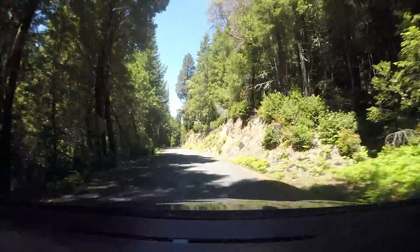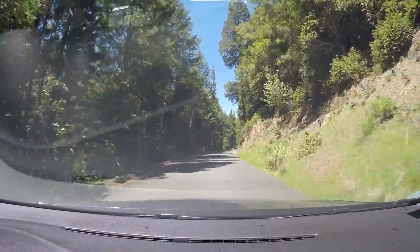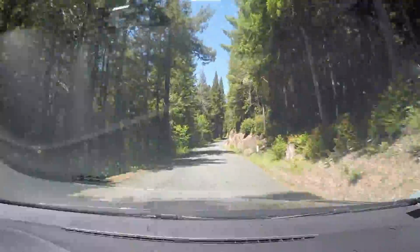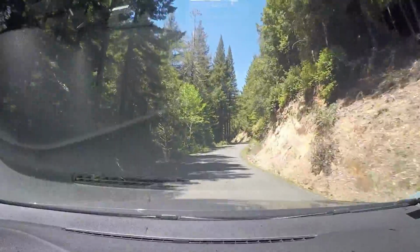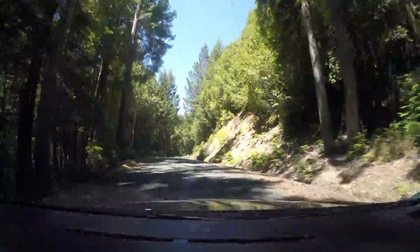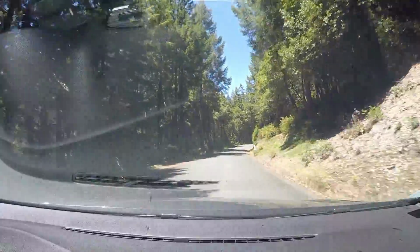It's another absolutely stunning road with some incredible scenery, really fun road to drive down just because it's narrow and very twisty, very European style, which is quite rare for US roads, but a really fun one.